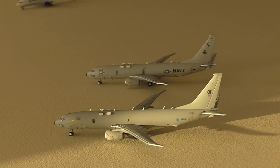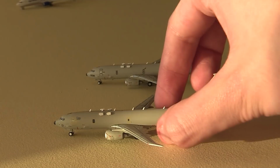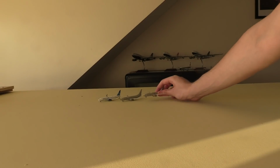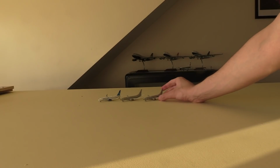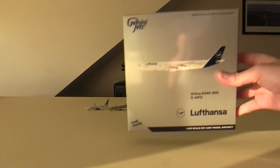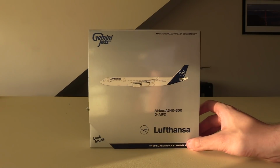So with that, we're going to move on to the next model. I'm going to put this model back with the United 737. And you know what the heck, we're going to put the US Navy one back there as well. And now that we have concluded the narrow bodies of this unboxing, we can now move on to the wide bodies, starting with the Gemini Jets Lufthansa A340-300.